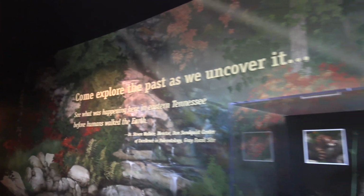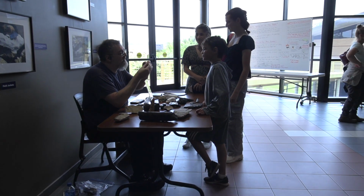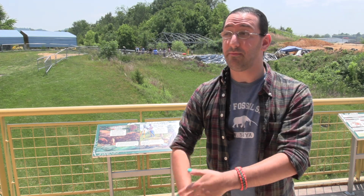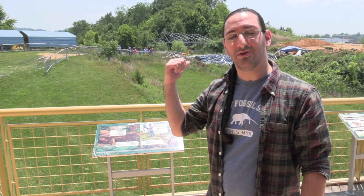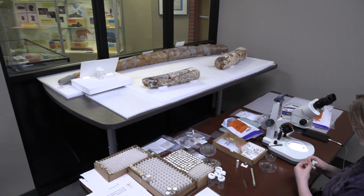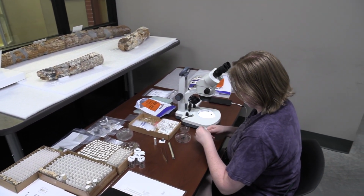One of the great things about the Gray Fossil Site is that because it's located in town, we have our museum right next door, which means that anybody who has the time can come by and visit the museum and not only see the exhibits about fossils and ancient history, but also peek out onto the fossil site, look inside the labs, and see these places where our scientists and our crew are actively working on these fossils.